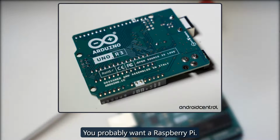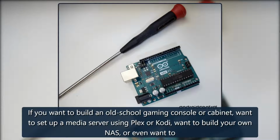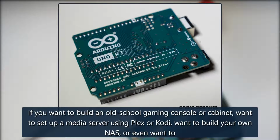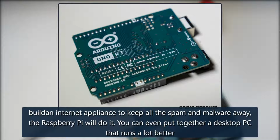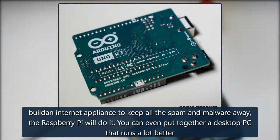You probably want a Raspberry Pi if you want to build an old-school gaming console or cabinet, want to set up a media server using Plex or Kodi, want to build your own NAS, or even want to build an internet appliance to keep all the spam and malware away. The Raspberry Pi will do it. You can even put together a desktop PC that runs a lot better than you would think.